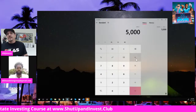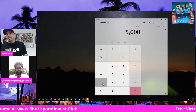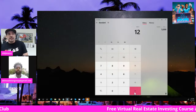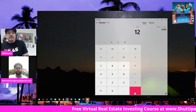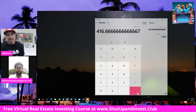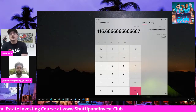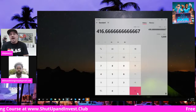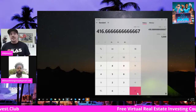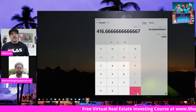Then I divide it by the number of months in the year, so I know what my payment is every month for the next year. So divided by 12 months gives me $416.66. Well, they'll round it up to 67 cents in that case. So that would be my interest-only payment that I would be making.